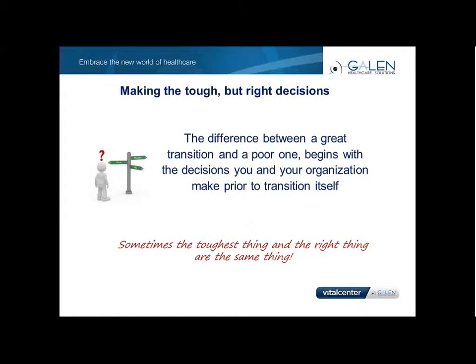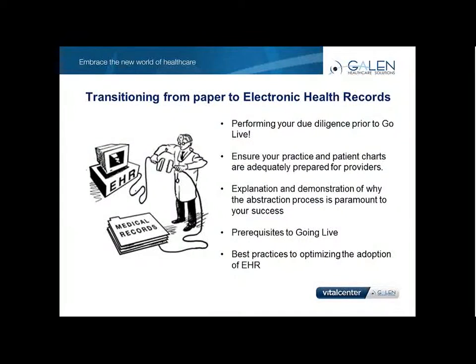So today we'll be talking primarily about these few topics: performing your due diligence prior to go-live, ensuring that your practice and patient charts are ready for your providers on go-live day. I'm going to explain and demonstrate why the abstract process is so important to your go-live day, and I have a list of prerequisites at the end to show you before going live, and I'll talk a little bit about best practices to optimizing the adoption process, physician champions, such things as that.